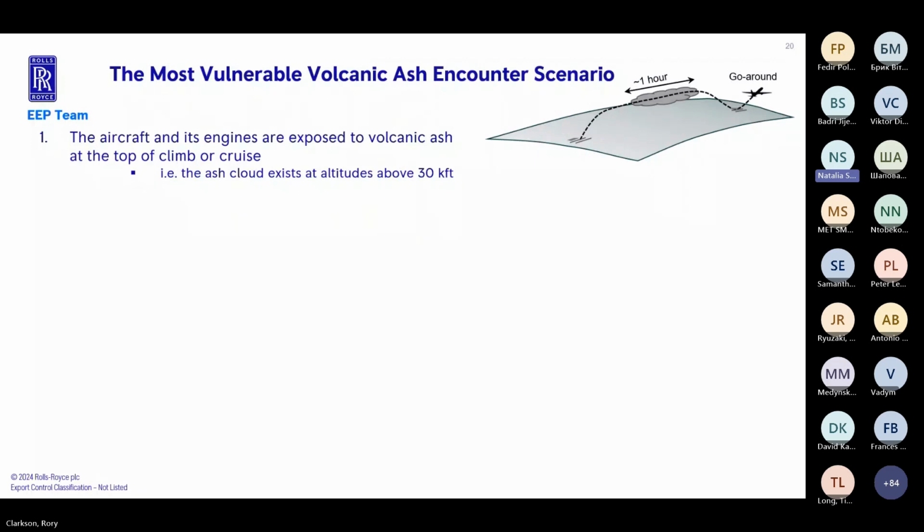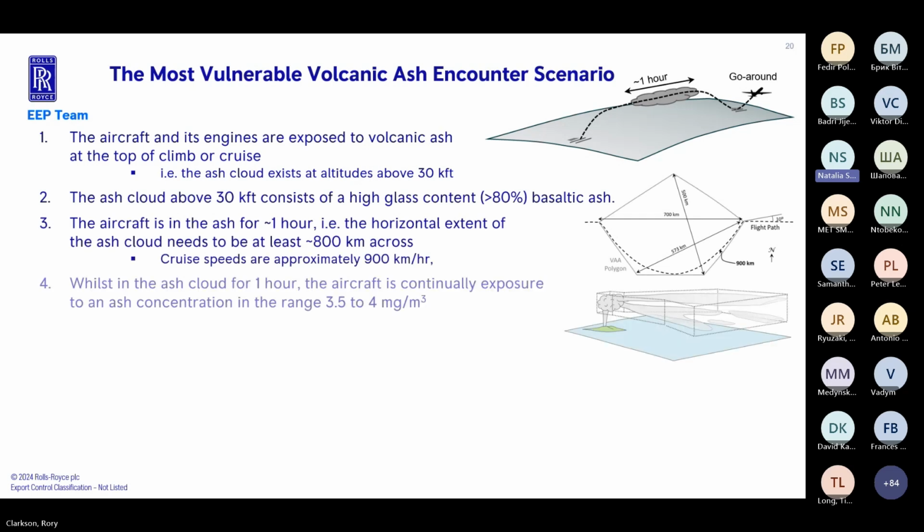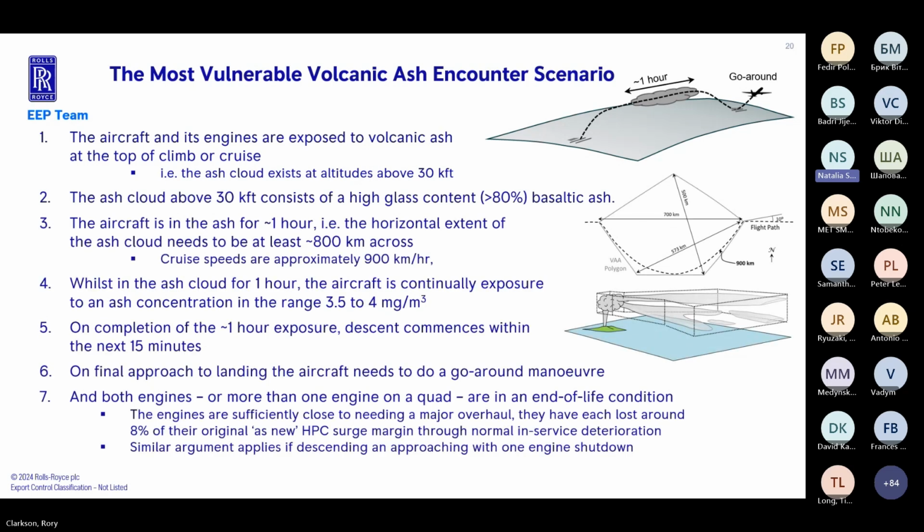Just to illustrate that we do take safety very, very seriously, there was a scenario that dawned on us about a good year and a half ago. In principle, if you had a really old set of engines on your aircraft, and you flew for an hour in about 4 milligrams per cubic meter, and you started your descent within 15 minutes of leaving the ash cloud, and you did a go around, and the ash was made of volcanic glass, and there's a whole stack of these, in principle, you could end up with not quite or just about enough surge margin, which you'd be okay, but you don't want to be that close. So we worked out what the probability of that scenario would be.